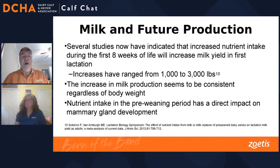The other thing we know now about milk is the more milk we feed, the higher average daily gain we can get in that first period of life. Typically, the more milk we're going to get when they enter the lactating herd. There's been a lot of studies about this. The differences have ranged from somewhere about 1,000 pounds to even 3,000 pounds more milk from heifers just in that heifer lactation, not over their lifetime, just in one lactation.